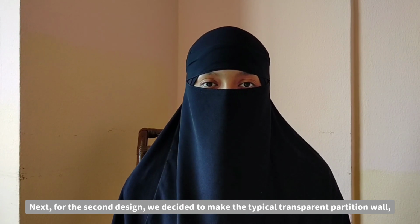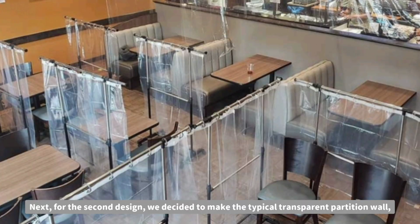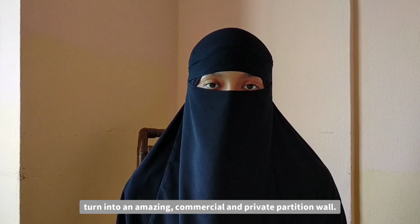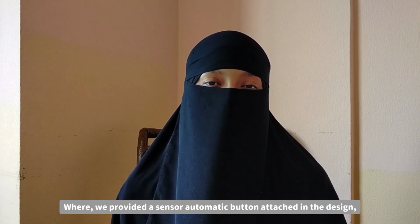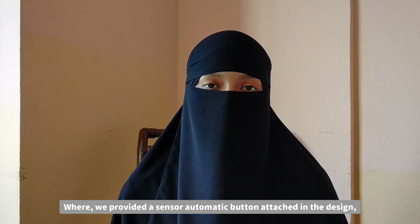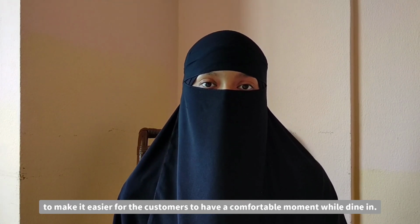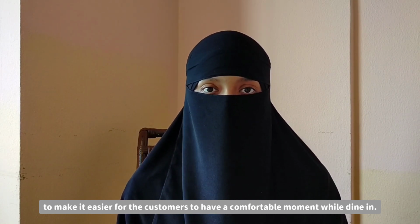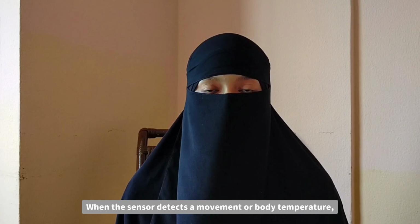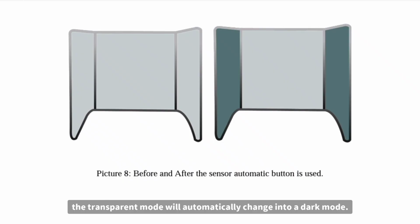Next, for the second design, we decided to make the typical transparent partition wall turn into an amazing commercial and private partition wall, where we provided a sensor automatic button attached in the design to make it easier for the customer to have a comfortable moment while dining in. When the sensor detects a movement or body temperature, the transparent mode will automatically change into dark mode.